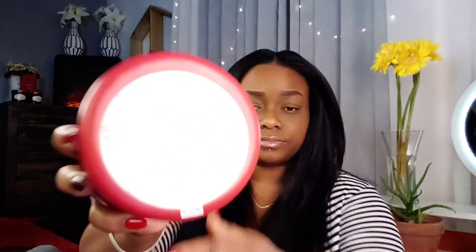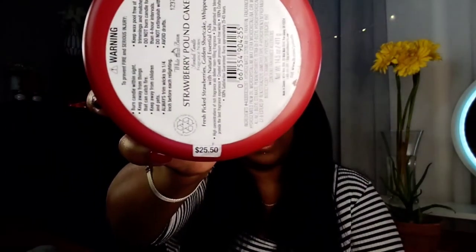This thing smells amazing. By the way, at the moment that I purchased all of my candles from the sale, I think I paid $9.95 for each candle. $9.95 for each of these candles. You can't go wrong. If you could see at the bottom here, these candles are normally $25.50. That is not cheap. That was more than 50% off. I think that was like the 70 or 75% off sale or something like that. So I'm super excited. I'm super thankful and very blessed.